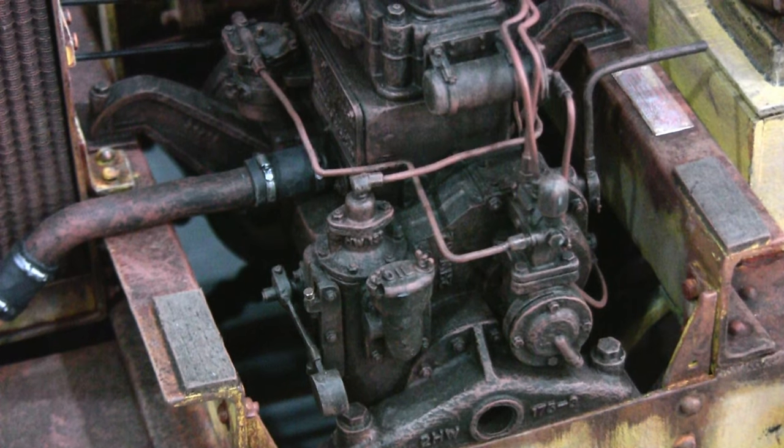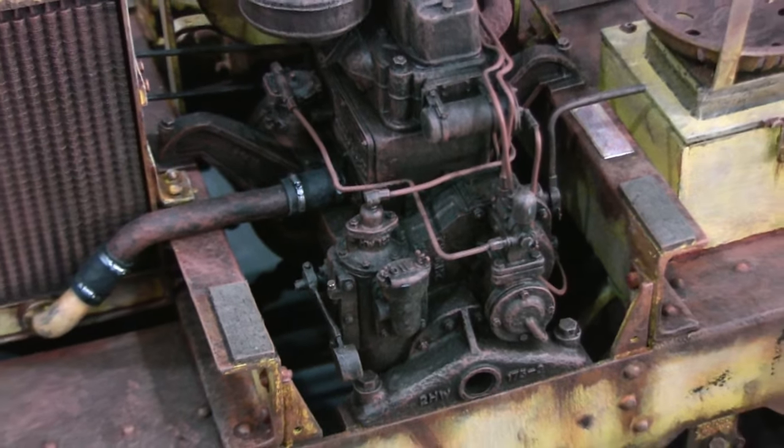This workshop diorama is just stunning and has to be my favourite of the show.